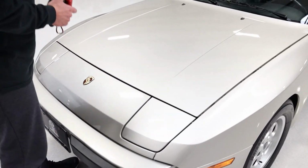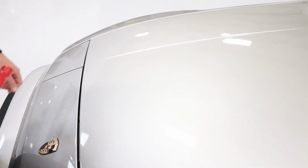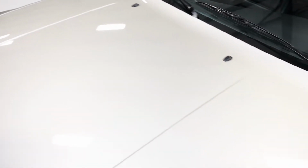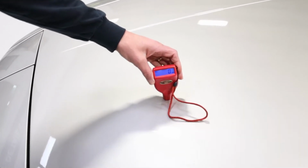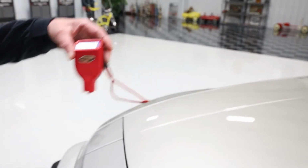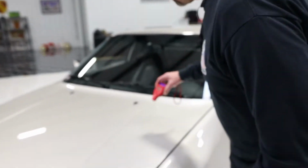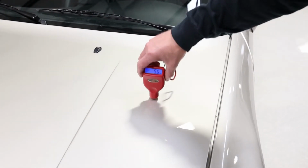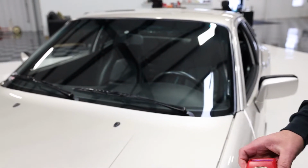When I'm looking at the hood here, the hood is in absolutely beautiful condition. I don't even see a tiny chip on the hood. Again, I'm not going to bring out my magnifying glass. I just want to kind of give you an overview of the car. So let's go ahead and hit the hood here with the paint meter. You'll see that it's a 4.5, which indicates original factory paint. I'll go ahead and hit the hood one more time. Again, 5.0, very consistent numbers. Definitely no paint work on the hood.